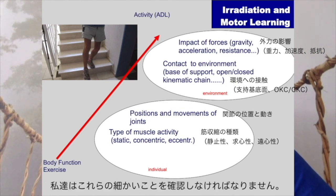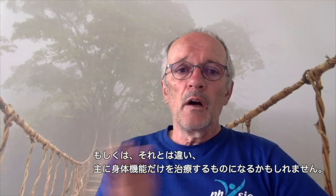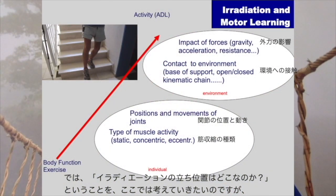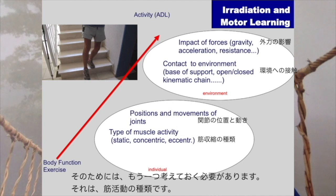We have to check out all these little things, and here we have different parameters with which we can make an exercise treatment application very close to activity level by including a lot of these elements, or we are far away and work mainly on a body function level. But there is a grading in between depending how much we will include. So in this context, what would be the position of irradiation? And here we come to one more point, and this is the way of activation.